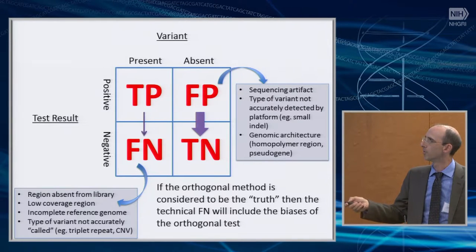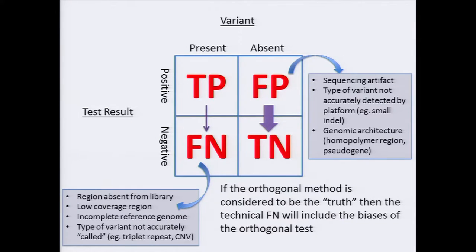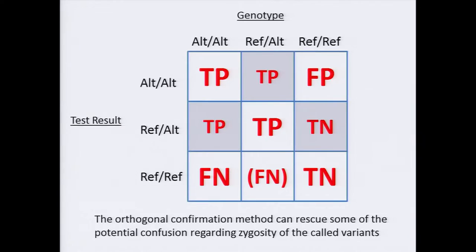How many false positives you can reclassify versus how many true positives you lose. But in that case, the technical false negatives are going to be influenced by your orthogonal test, in addition to your next-generation sequencing test. So it's not just what is the false negative rate of the next-gen sequencer, but what's the false negative rate of confirming those findings with Sanger sequencing, and how often does that affect your outcome? So that's an important consideration for these sort of secondary confirmations.